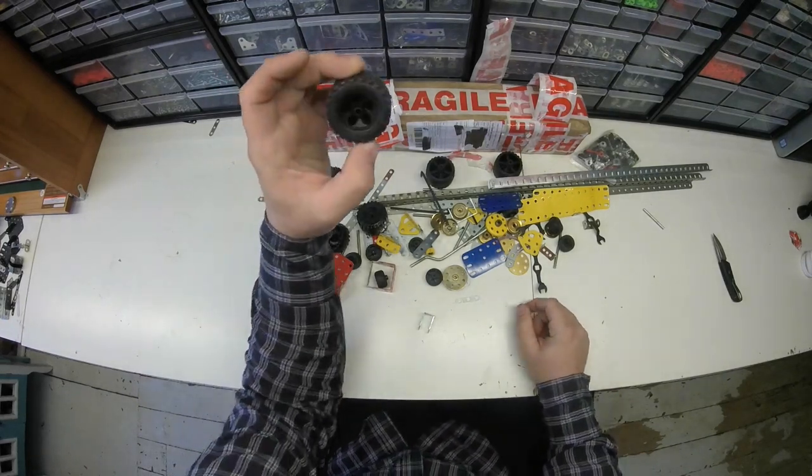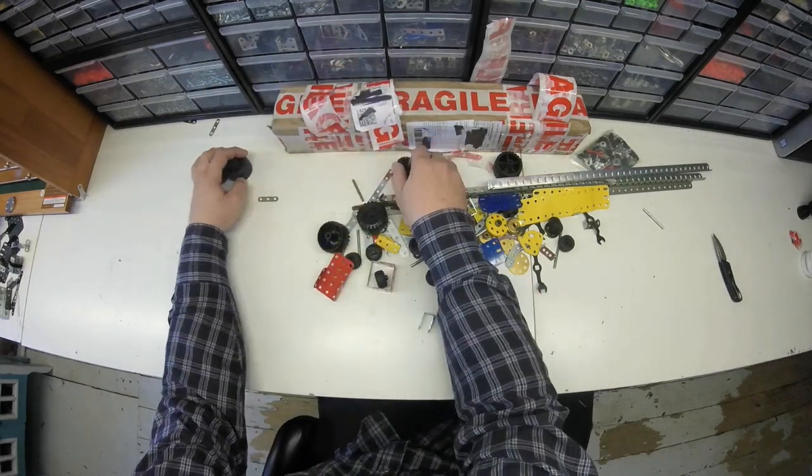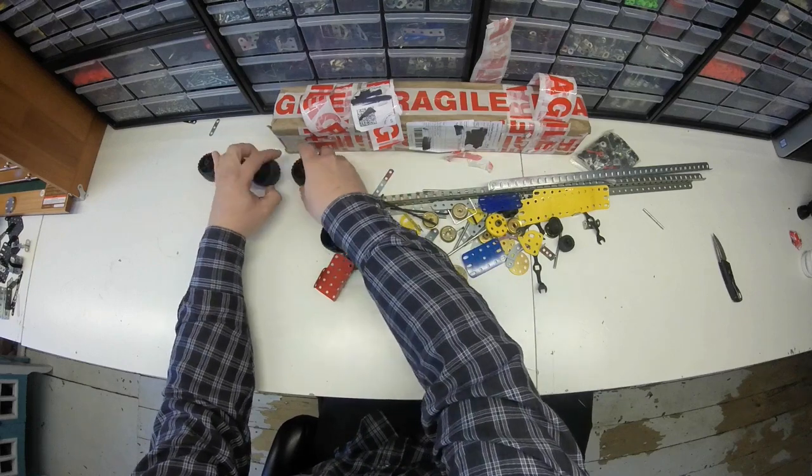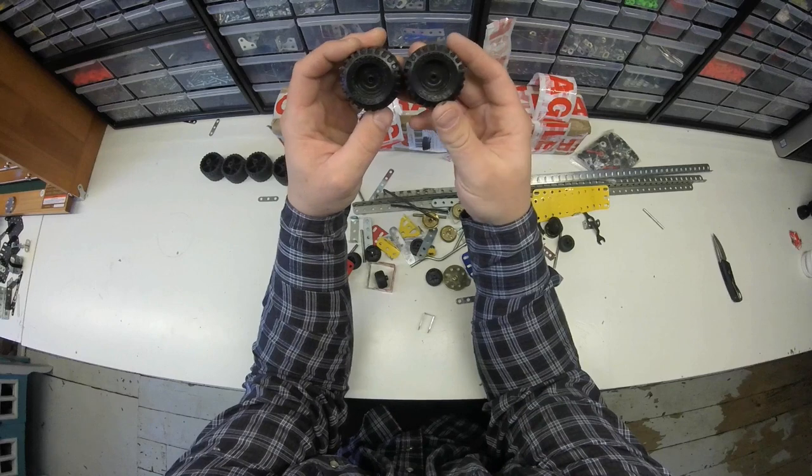Looks like a few 90s tires. Couple of tires from the 70s.